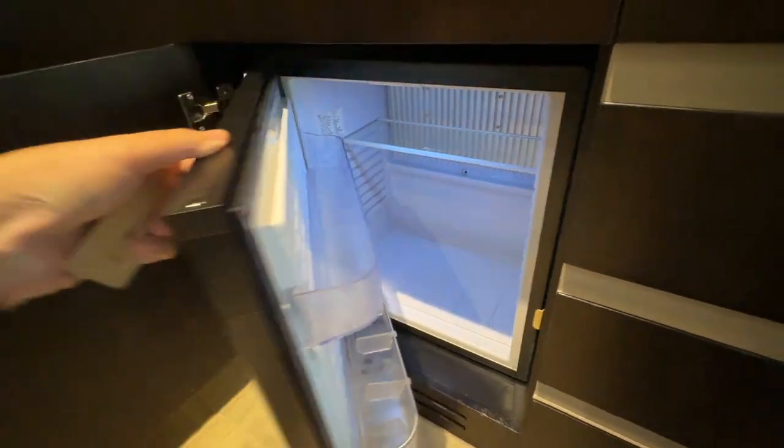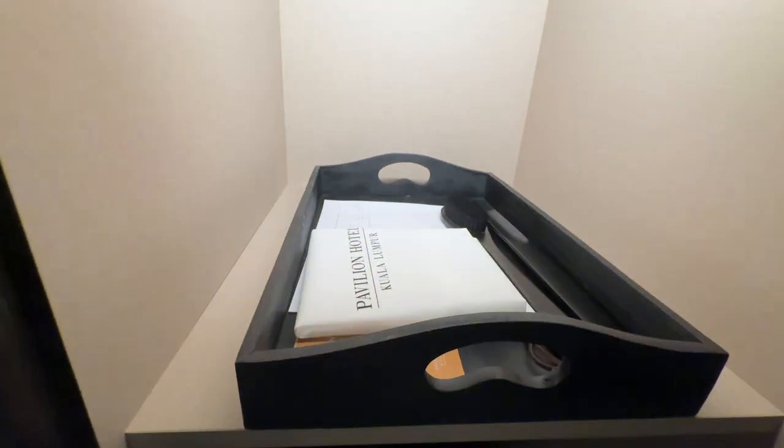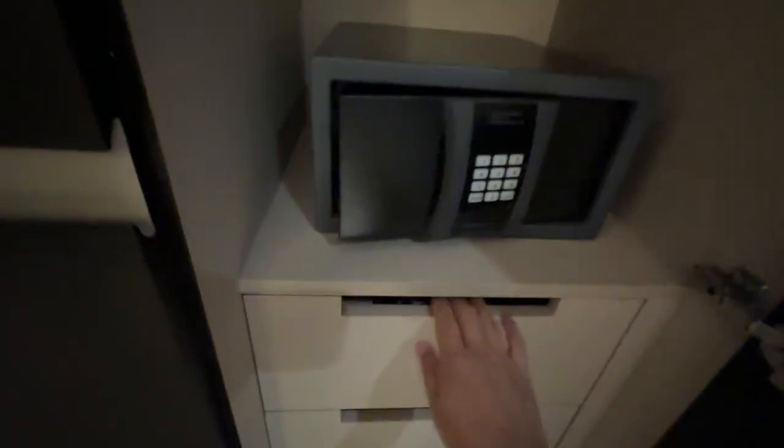Let's check out the wardrobe. The top compartment has a laundry bag and shoe polisher and a safe at the bottom. More empty drawers over here.